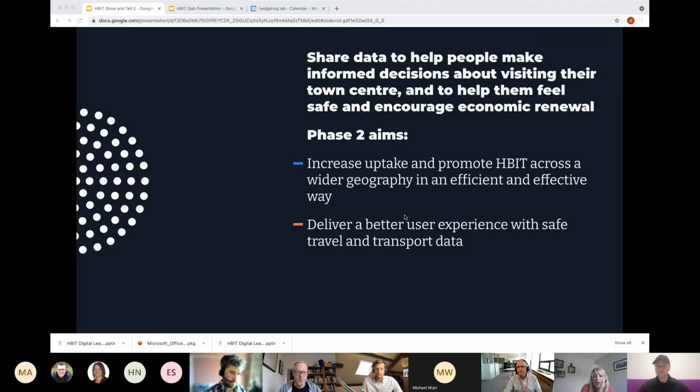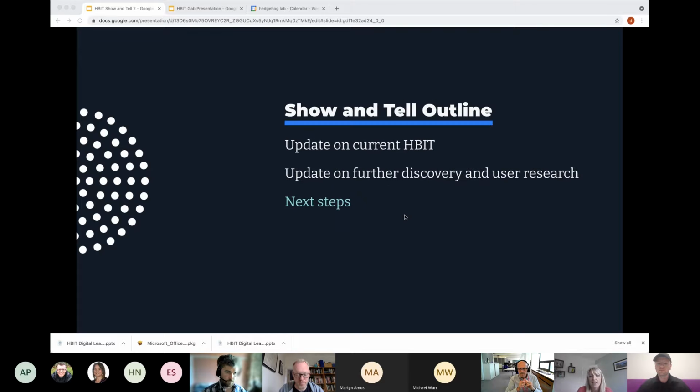Just as a recap, the How Busy Is Toon project originated from a wish to share data with people to help them make an informed decision about visiting their town centre, to help them feel safe and to encourage economic renewal. The two aims of the Phase 2 project were to increase the uptake of the original How Busy Is Toon product across a wider geography, including developing a guide to share with councils and other organisations on how to do that, and to deliver a better user experience on safe travel and transport data. Next slide, please.